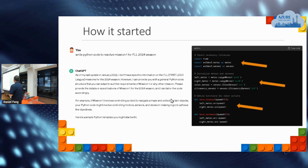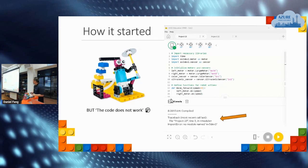For example, for the first time writing Python code, that's a really good start. And then it was a good Python construct. Looks totally professional. The namespace on top, you've got all the motor connections, so it knows which port goes to which wheel. Finally, you have a few Python functions there. That's very good. Anyone think it just works out? Raise your hand. It works. Or not?